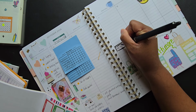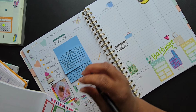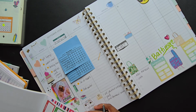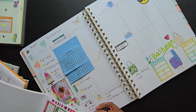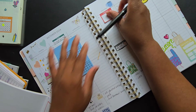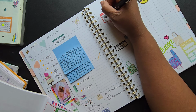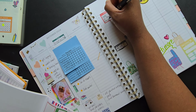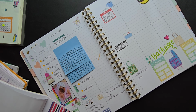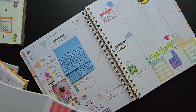I actually also threw in some appointments because I'm going to be off for the next couple of weeks. And I just really made some appointments and things that needed to get done. I'm going to face my fears and just go ahead and go to my primary doctor. I know she's going to ask for blood work, and I know I'm going to be nervous.